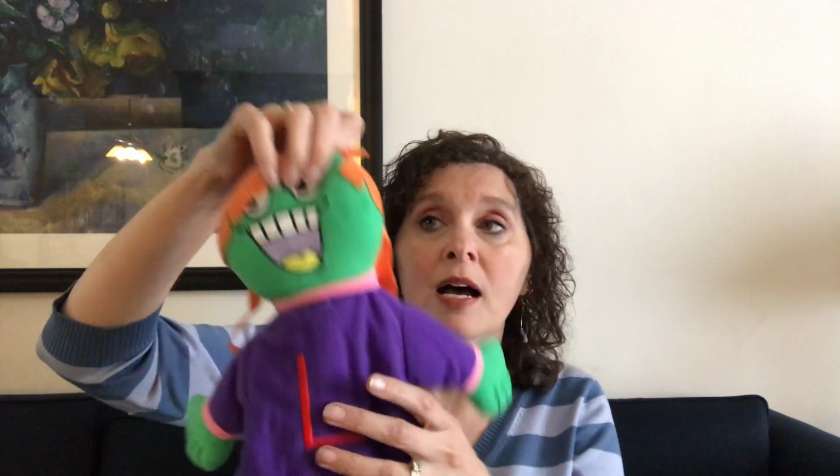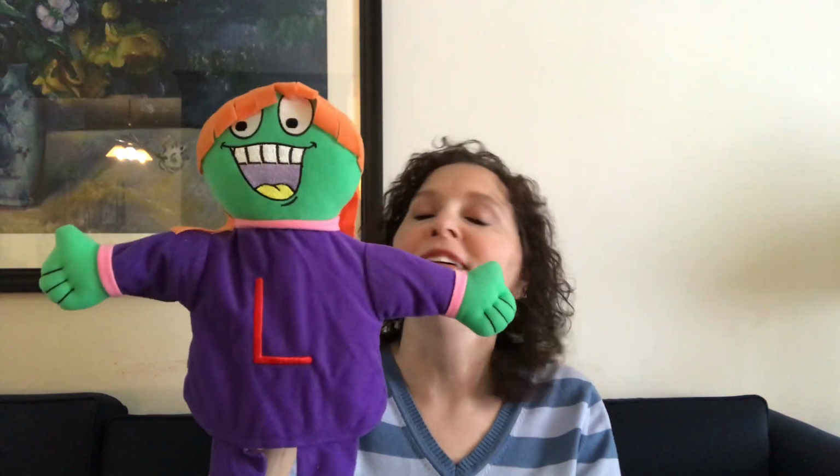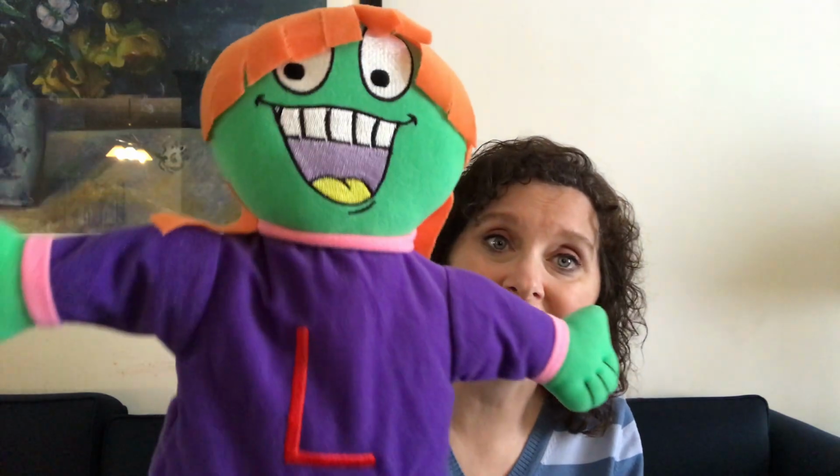Who's this? She has the longest laugh. Look at that big mouth laughing. She's Miss L, right? I cannot think of how her song goes right now. She has the longest laugh. She laughs a lot in her song. Can you see how her teeth look like the letter L?